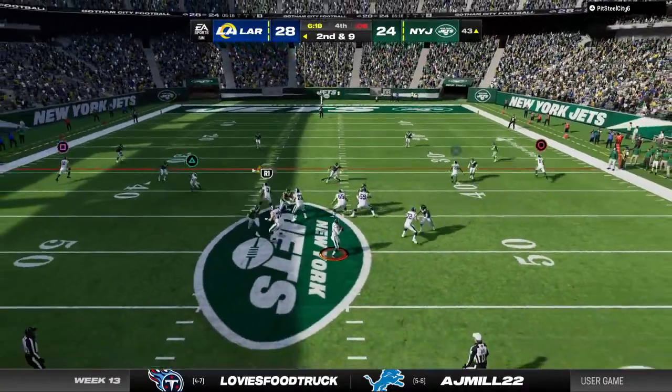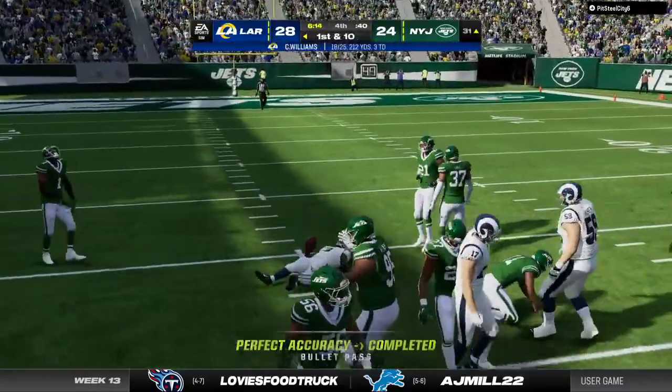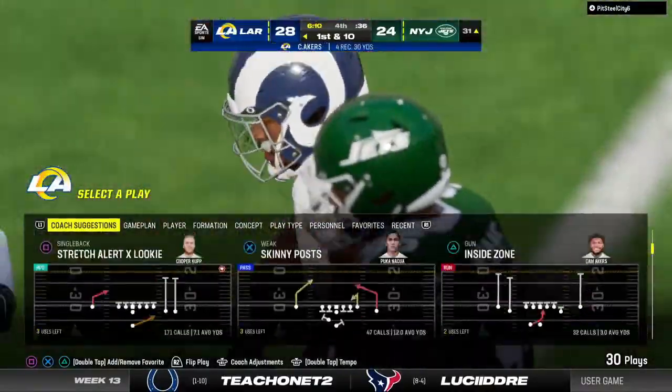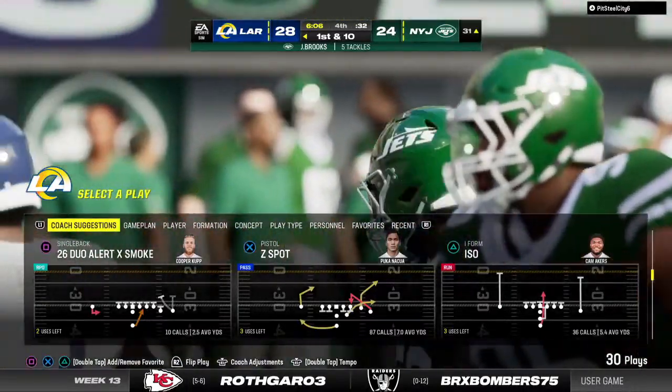Ready. Back to throw here. Looking underneath, he's got Akers. And that's going to be another first down as the tackle is made at the Jets' 31-yard line. Give him 12 yards on that one. It earns him a fresh set of downs.